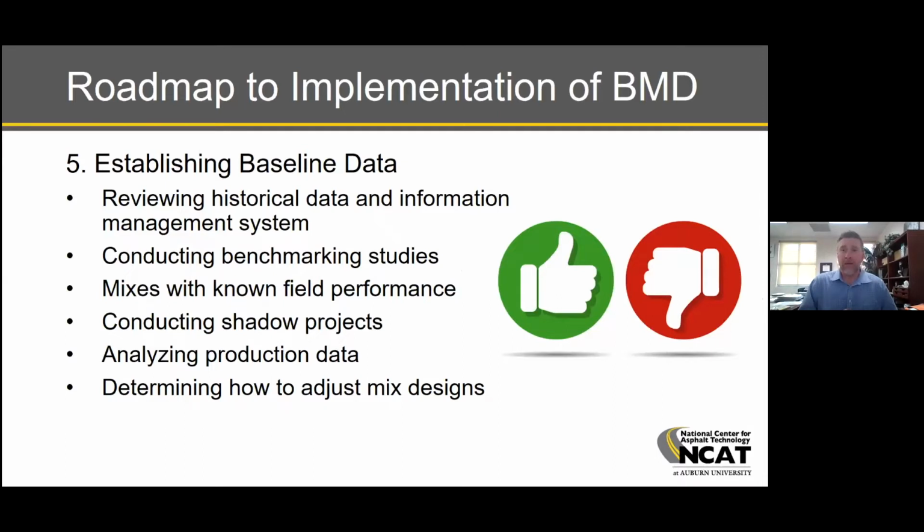The next one, I've kind of listed this one out further because I think this is really kind of our most important step in this process, and that's establishing our baseline data. We need to come into whatever test that we're going to do with some sort of a knowledge of what our mixes in our region are going to do with these different performance tests.